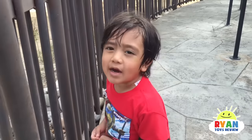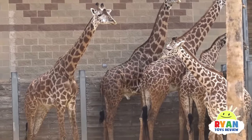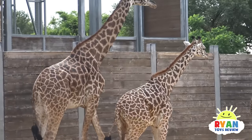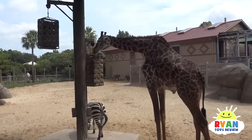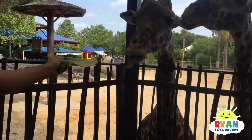We're going to see some giraffes! Yeah, let's go! Wow, look at those giraffes! They're so huge! Look at its long neck! Now the giraffe is eating some yummy food. Ryan's feeding the giraffe some food. Daddy's feeding too!